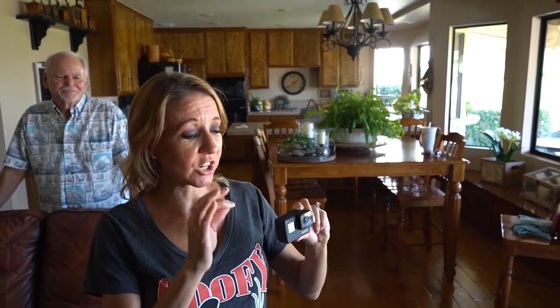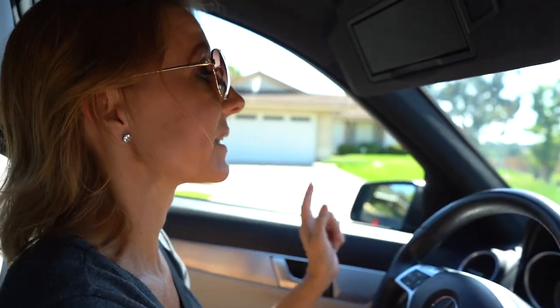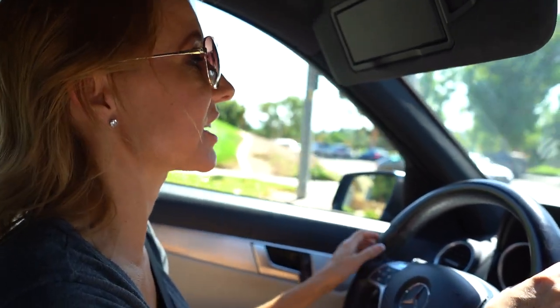Okay, we'd give you an initial shot, but the battery is dead. I turned it on, it came on for a second, beeped, and shut itself off because the battery's dead. So I have to plug it in. Next stop, Disneyland. We're leaving my parents' house. It's 102 degrees. We're heading to Disney. Let's see what the temperature is at Disney.